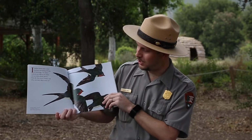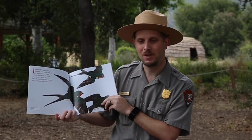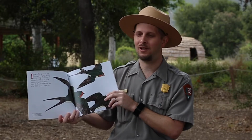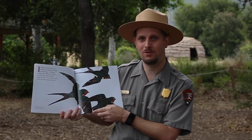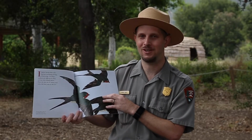On this page, we have the illustration of a barn swallow. At our visitor center at King Gillette Ranch, we have cliff swallows, and every year they make nests, and they swoop, they dive, they fly around. And did you know the barn swallow can spend upwards of 18 hours a day in the air? That's a lot of flight time.